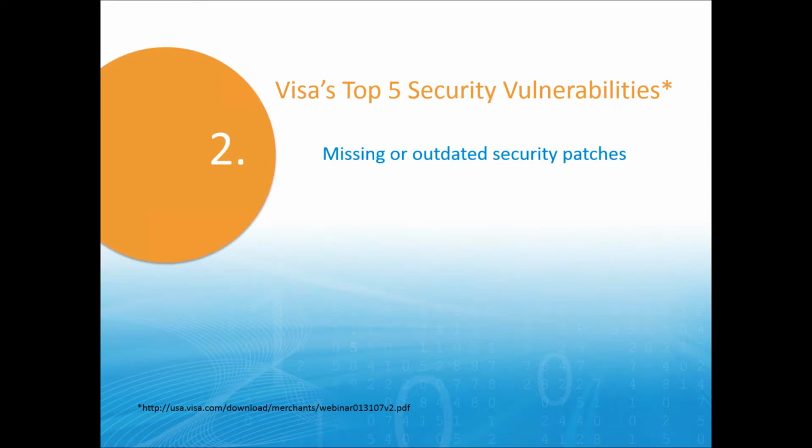Okay, so number 2 is missing or outdated security patches. So in the case of Target, the malware that was installed on their point-of-sale machines actually was not caught by their antivirus. So in some cases, it is critical to have your malware protection completely up to date. In other cases, it doesn't matter, but Visa says, just to be safe, always have it up to date. And it's also security patches in things like Adobe Flash and things like Java.